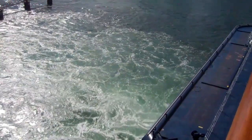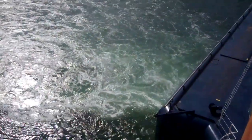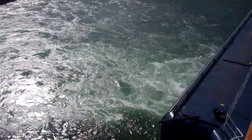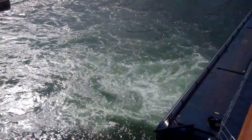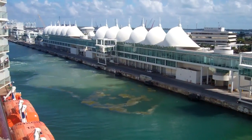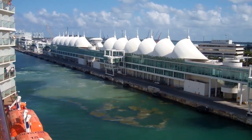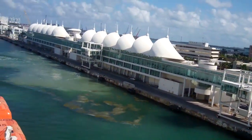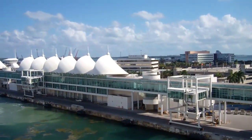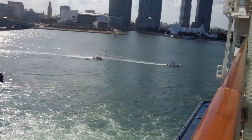Okay, everybody. I thought I'd show you we're pushing away from the pier, and they put the thrusters on here, which riles up the water quite a bit. And we are moving. Not very fast, but we are moving. We are at the rear of the ship, so they have the forward thrusters on as well. And everybody's on their balcony, or almost everybody, and watching the ship sail away.